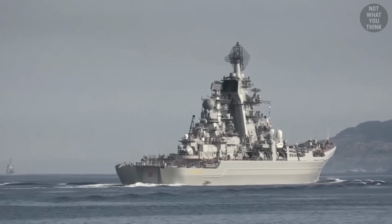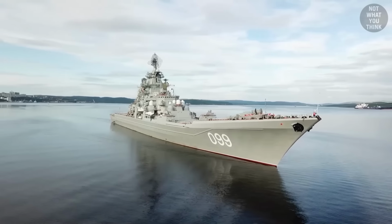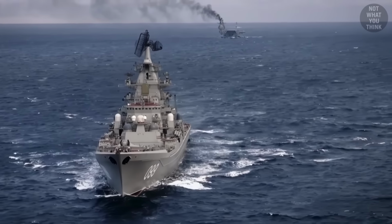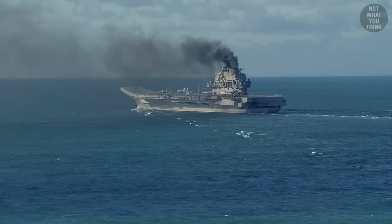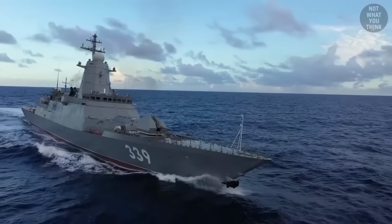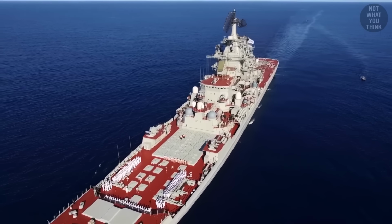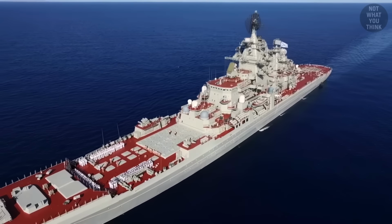While Americans classify this ship as a battlecruiser, Russians simply call it a cruiser, which is not that surprising. You see, Russia also considers its only aircraft carrier to be a cruiser. And I guess this corvette is just Yuri's fishing boat. But jokes aside, nuclear-powered cruisers are not unheard of.